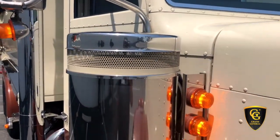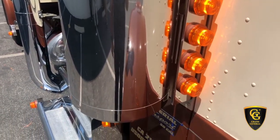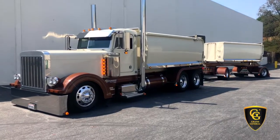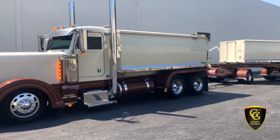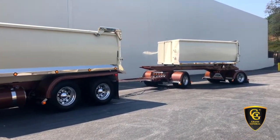Just trying to get an old school look on a new style truck and keep it old fashioned, more so old school. And had to go to Grand General because they're the only ones that really make the new, the old, the in-between parts and lights and so on and so forth.